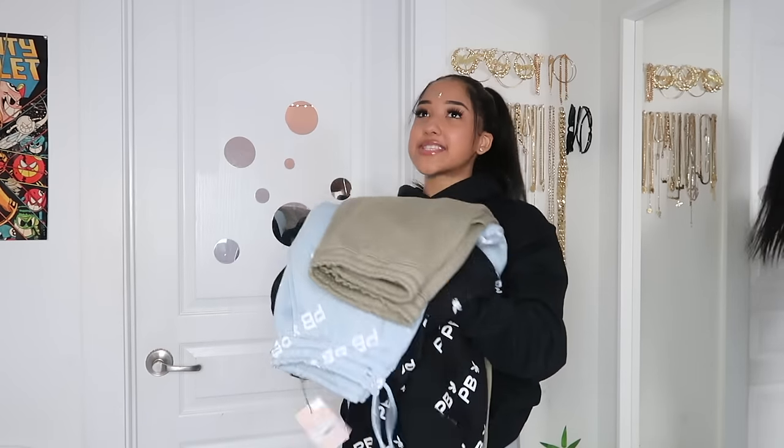So now we're gonna move on to MISSGUIDED, and MISSGUIDED sweatpants are my favorite sweatpants. MISSGUIDED is my favorite store. I just feel like MISSGUIDED sweatpants are super soft, even if they're just regular, not any special fleece or anything, just regular sweatpants, and they fit so nice, y'all. So let's go through these.